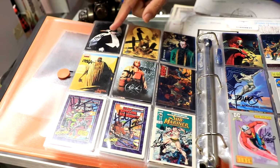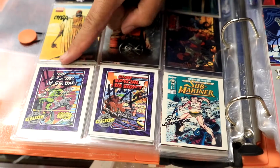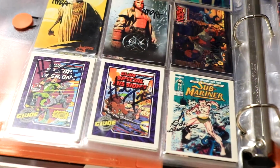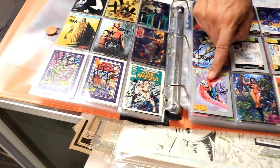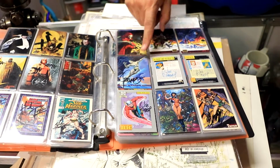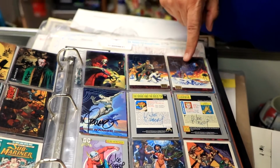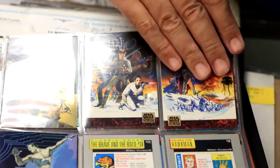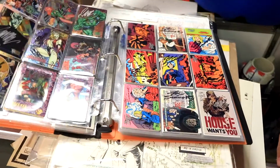And then here's some Mike Mignola. And various, well, there's Herb Trimpe, he's gone. And Rich Buckler, he's gone. Joe Kubert, he's gone. Starlin, thankfully, is still with us, and he's signed some of the Star Wars stuff that he did. J. Scott Campbell, that's a good one. J. Scott Campbell.